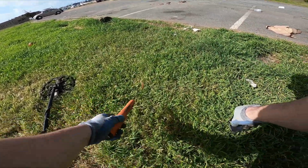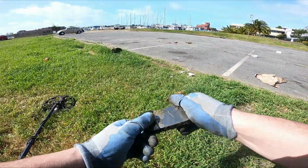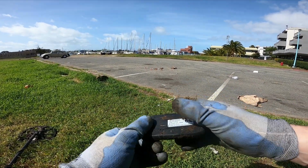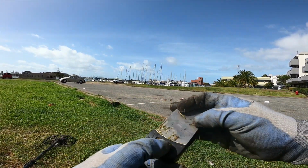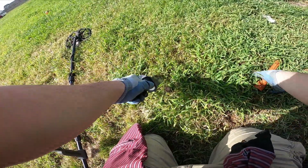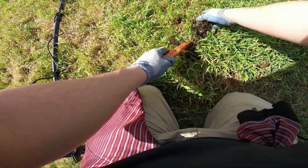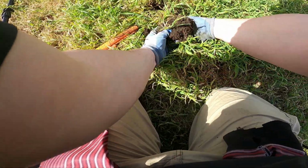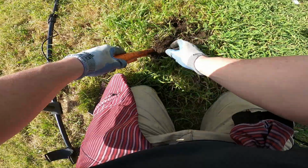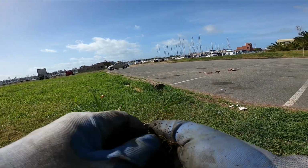Really loud 31. Hoping it's gonna be a dollar coin or something. Or something other than trash, huh? Oh, that's gonna be trash. Oh, it's what's left of a cell phone, it looks like. I don't know what this is. Oh, it's a scale. I just found a scale. Wonder what they were using that for. Blam. Still something in there. Let's see what it is. Trash. Scale and some trash.